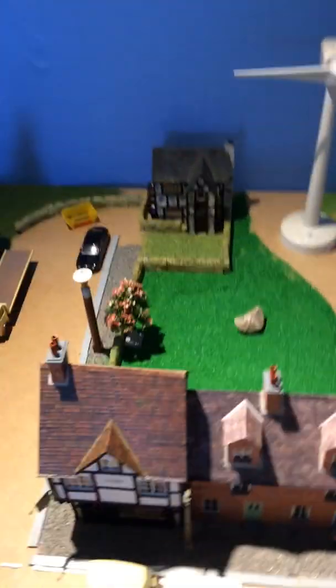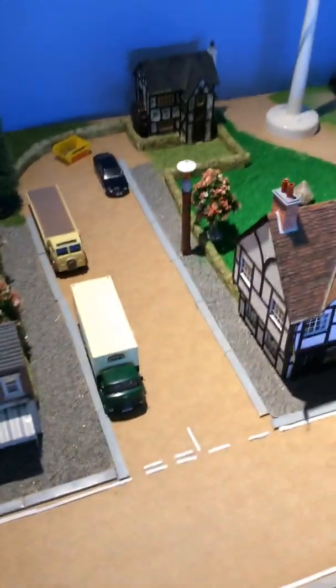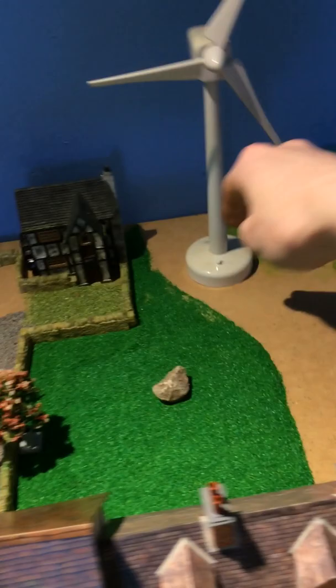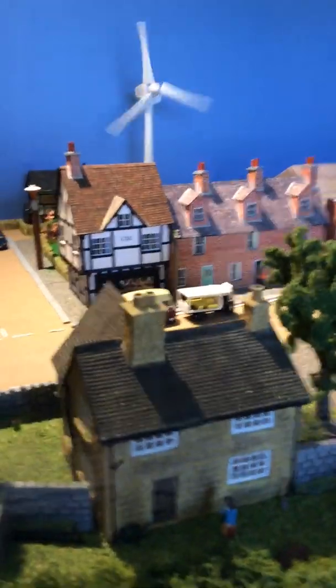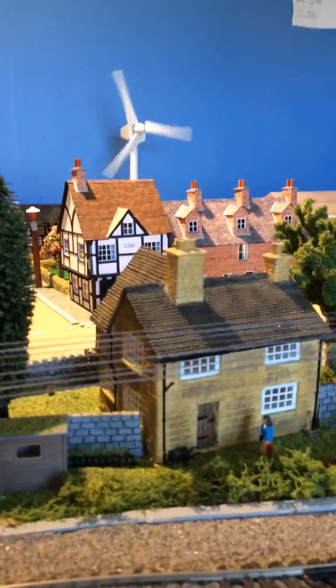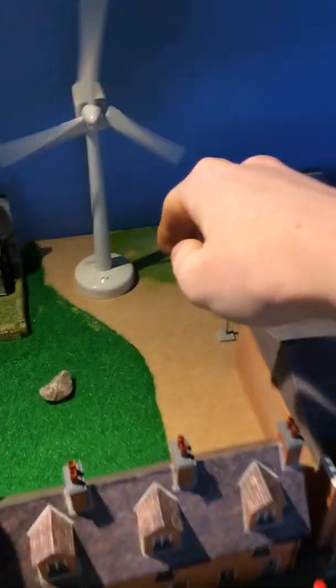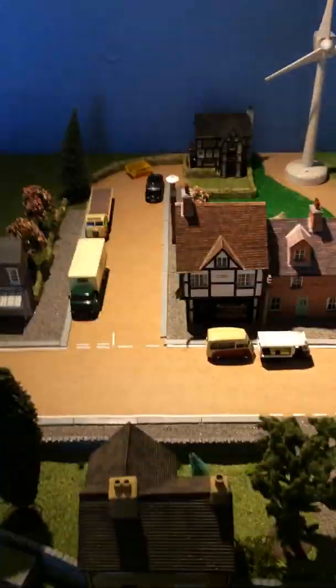You have to pretend that the water supply goes underneath the roads and all of that. And then we have a little side road going off to that. And the wind turbine does work, just got to find a switch for it. Oh yeah. It makes a lot of noise though, and you can get a good shot like this. I'm going to turn it off for now. Don't have that on much at all. But yeah, so that's that.